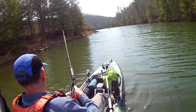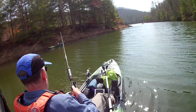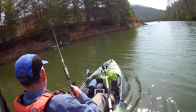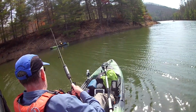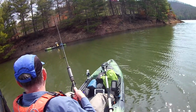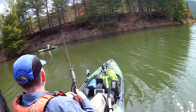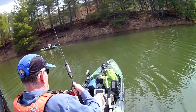Try it and see if it works. I'm anchored. I'm just moving around. It's down to 360 degrees. The wind in here goes every direction imaginable. Yeah, it's right here where I caught that fish. Right here where I'm sitting. Look at that burnt wood up there. Oh, now that whole point has been on fire.